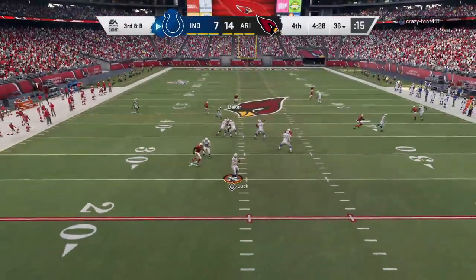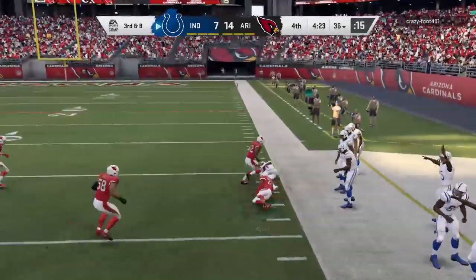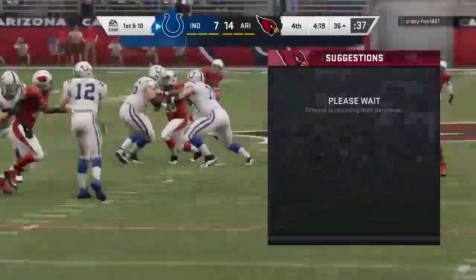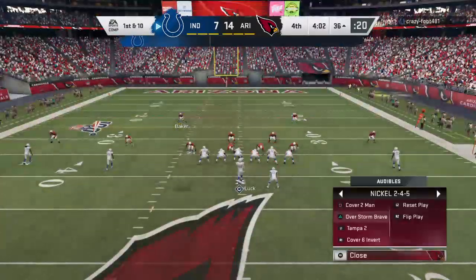From the gun on 3rd down, Luck. That's complete to the running back, Nyheim Hines. And they'll get this well past midfield before being stopped just before the 35. That's good for 28 yards.